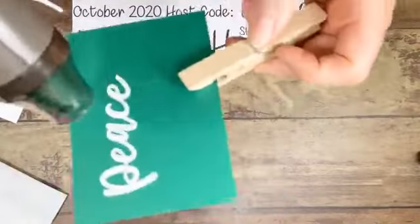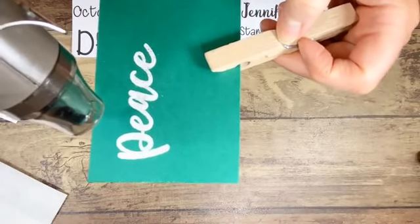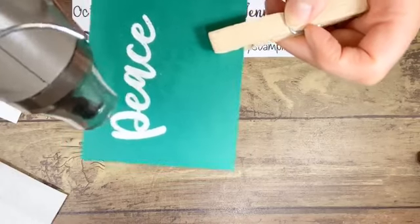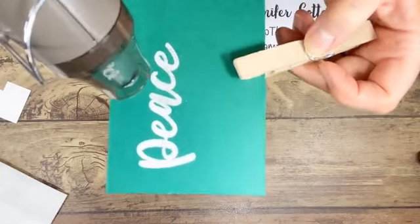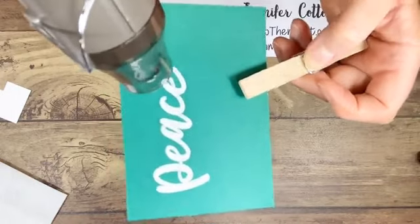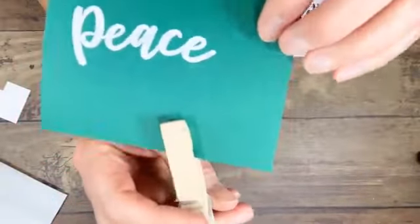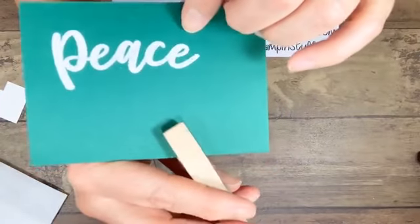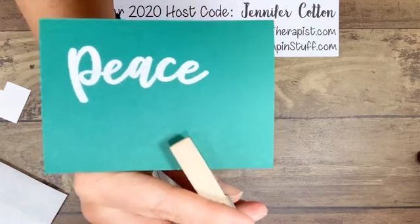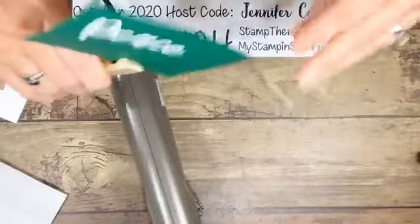And then once it heats up and you see it change, you want to keep moving it around so that you don't burn it or overheat. So there's the change. Hopefully you can see it. It gets a lot brighter, whatever the color is, and more solid and shiny. And you just, like I said, move it down the line. And you can see how shiny it is. And then you always want to reflect it in a light and make sure that you didn't miss a section, because if you did, eventually that Versamark ink will dry and the powder will flake off and you'll have a hole in your image. Okay, so that's it on heat embossing.